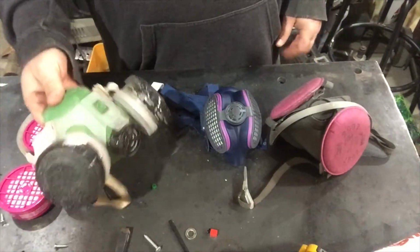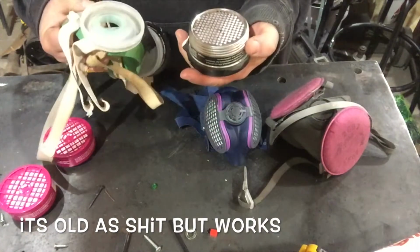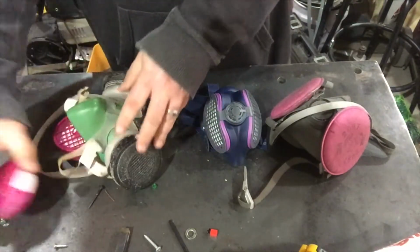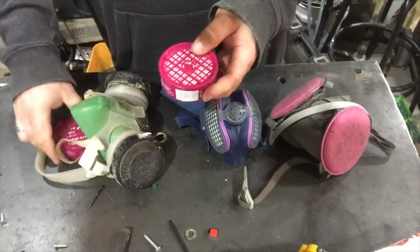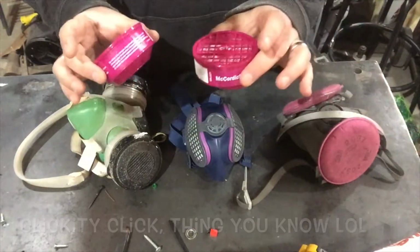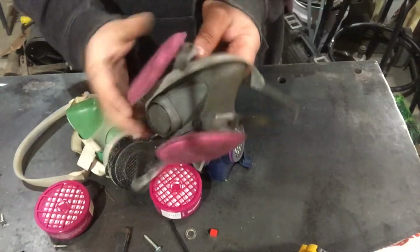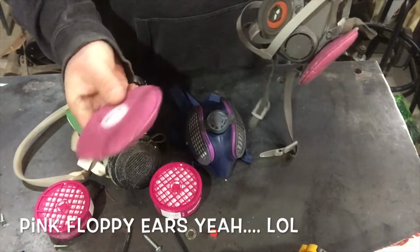This is one of the first ones I ever got. Same thing. Screw-on cartridges are not easy to get these days because I think everybody now uses the 3M little clickety-click thing. These are newer cartridges that fit on here. There's these ones, square ones, little floppy pink ear ones. They come off easy, they go on easy. They're like $7 a pair.